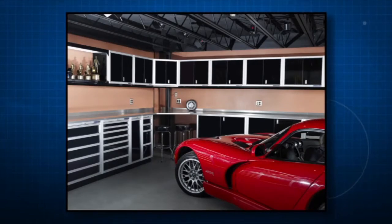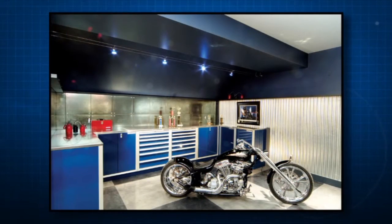I think they did it just to make us jealous, just when you think you've got your shop set up. I mean, these are garage mahals.